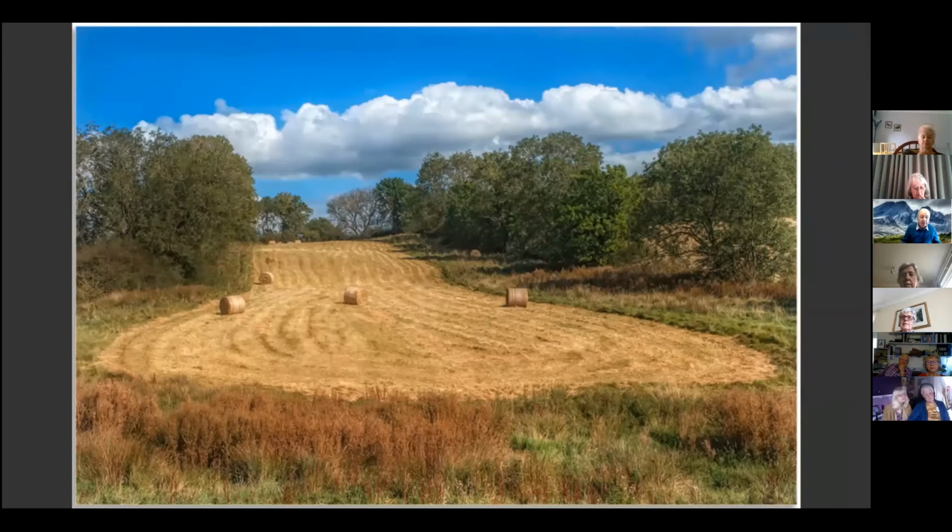And that's just a field with the old rolled hay in the fields. I like the angle, the nice curve on the field, sort of bulging out to give that effect.